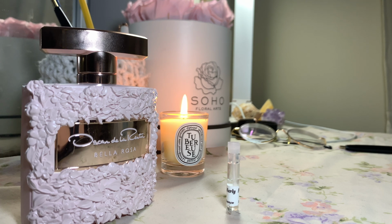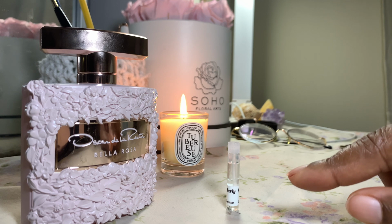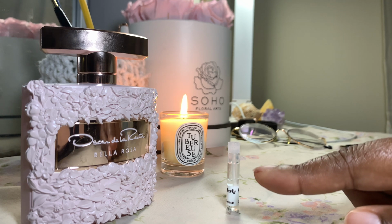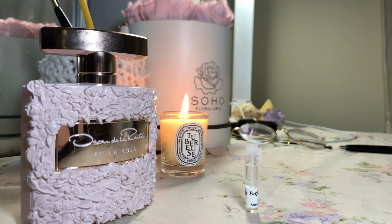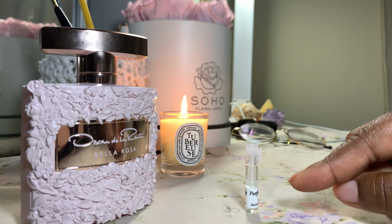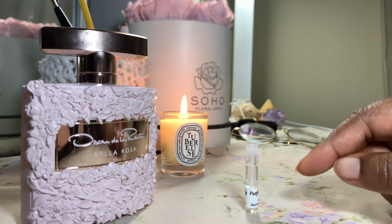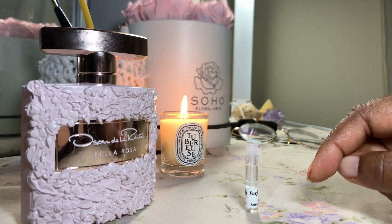When it comes to longevity, Delina is the winner by a country mile. I wore both of these fragrances to bed at night, and when I woke up, Delina was still going strong. As for projection, Bella Rosa has better projection on me. That was a couple arms lengths worth of projection. My husband could smell me almost across the room wearing Bella Rosa. And when I sprayed on Delina, I don't think you could smell it as easily, but I could certainly smell it, and it was a lovely scent. I enjoyed that a lot.